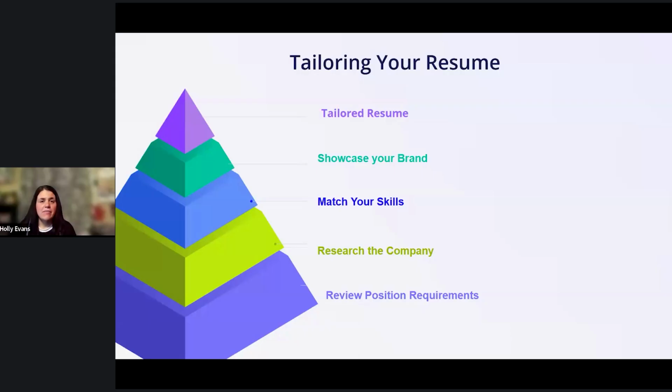Again, I can't stress enough how important it is to know the company you're applying for. What is their mission statement? What are they known for? Have they been in the news recently? And then we kind of want to tailor some of your resume to the company that you're applying for.